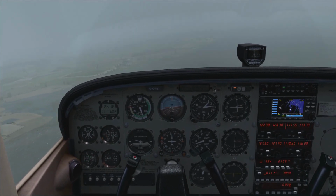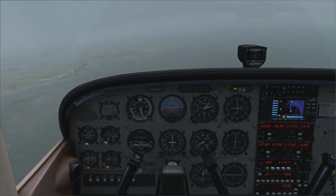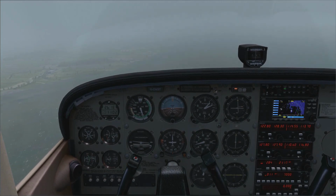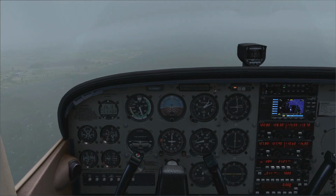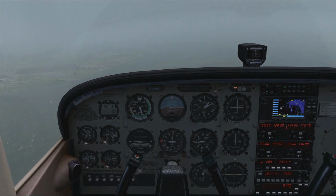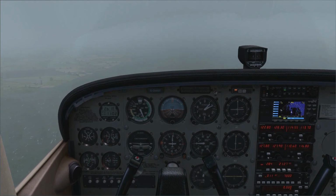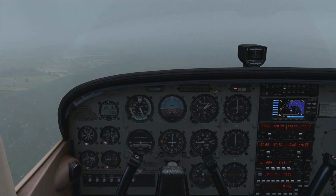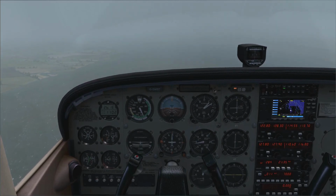Okay, so we're now tracking the coast, just past, well, Malden is just behind us now. We'll follow this all the way, and we'll see Clacton on our left-hand side somewhere. And all I'll do is fly over the top of it, make sure that it is Clacton. Well, there isn't really anything around that could be something else, but just to check.